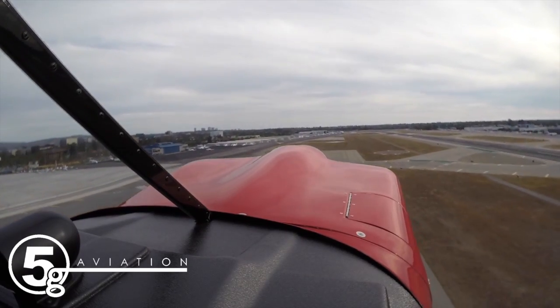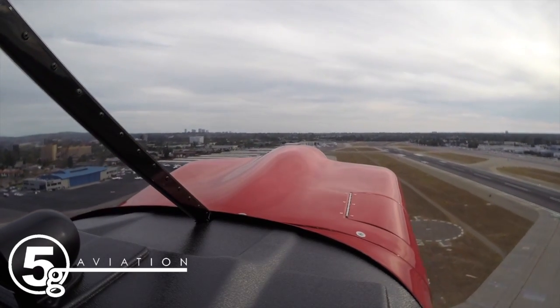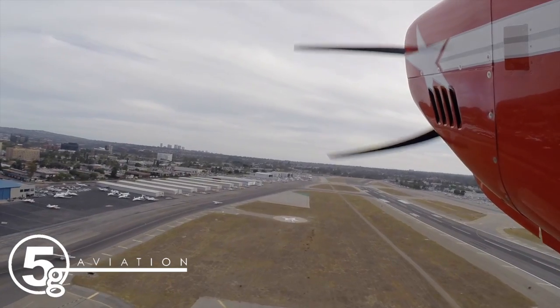Don't worry about any throttle or prop or anything at this point. You're just flying the airplane. Okay. We'll turn left 15 degrees, so towards those tall buildings on your left.